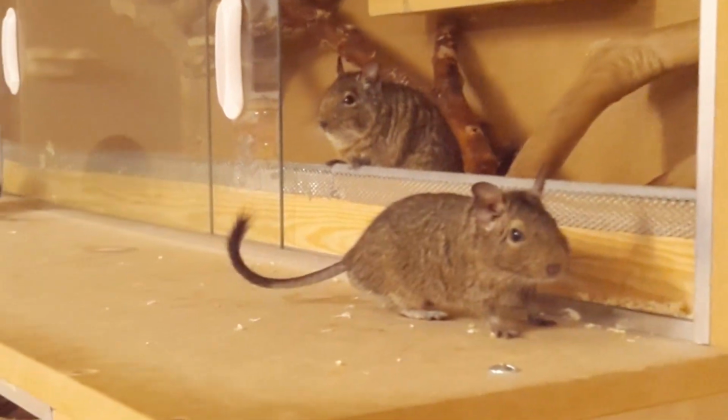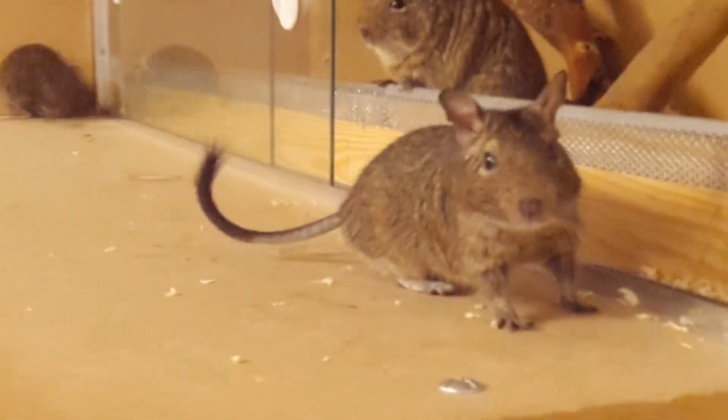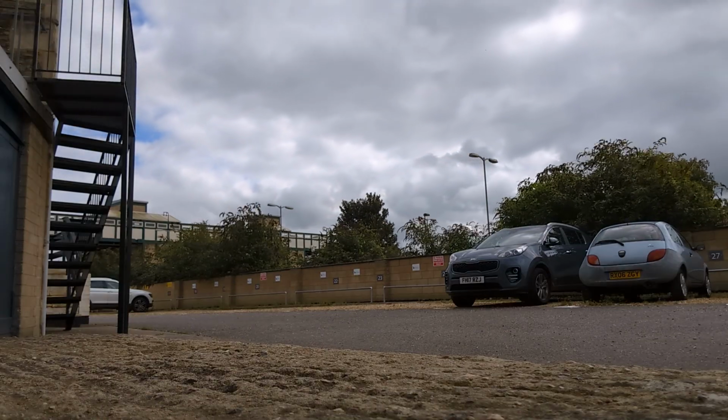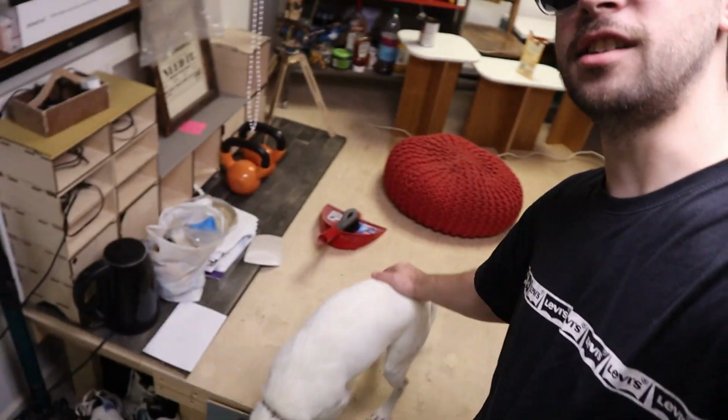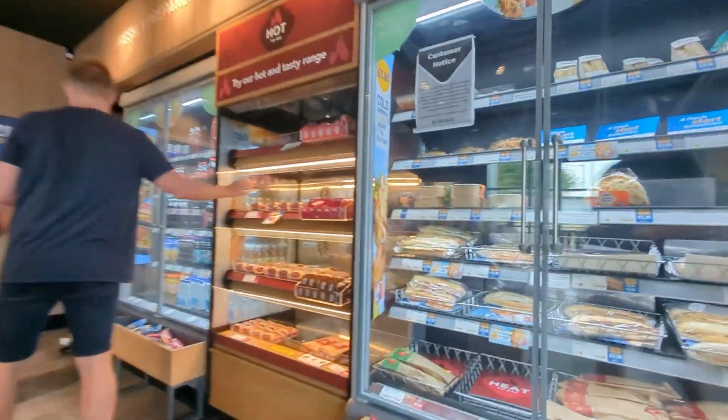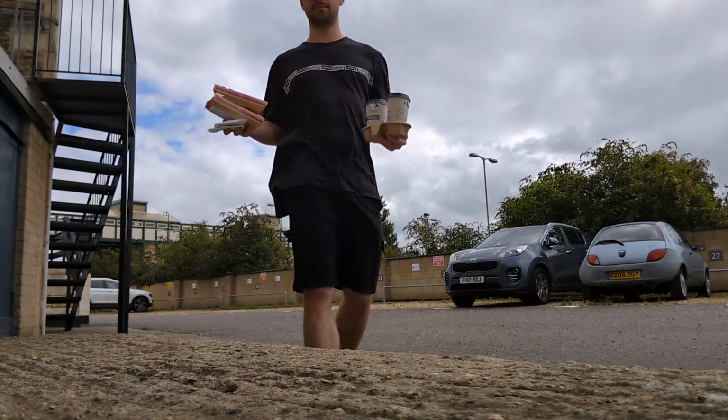When I was 18, I used to keep Degus, and when the last one passed away, we got Finn. That was in 2016. I have to start every day with a Greggs tea, otherwise, what's the point in even living? Come here. We got Finn as a puppy.